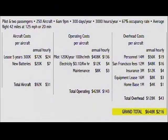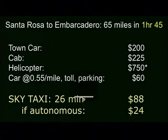$216 per hour to operate this. This takes into account everything. Insurance, we're paying $12 million a year to the Port of San Francisco. That's the going rate for using the pier for the pocket air park. This pays the pilot $120,000 a year to fly these sky taxis. And they're highly trained pilots.